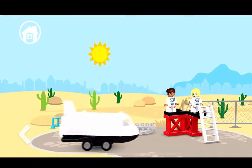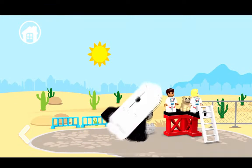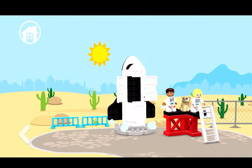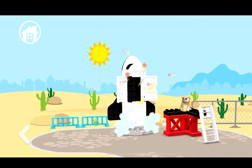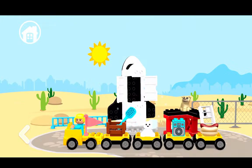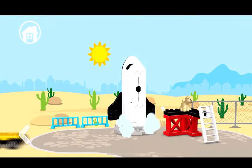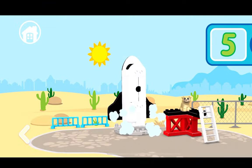Hello, guys. Today we will see how astronauts go to the moon. Oh, what a beautiful white spaceship. Astronauts board a spaceship. The one to put what they will need. For example, it's a radio, brush, hot dog. Super. And now the spaceship is taking off.